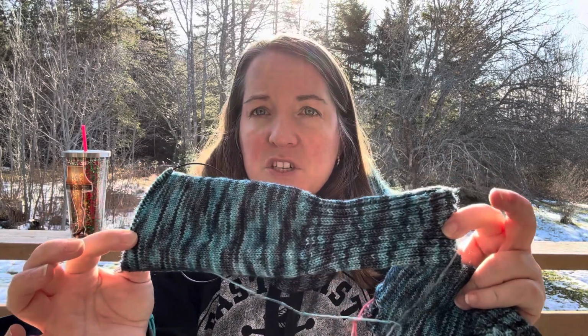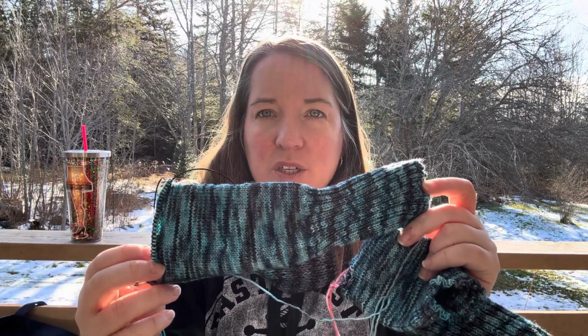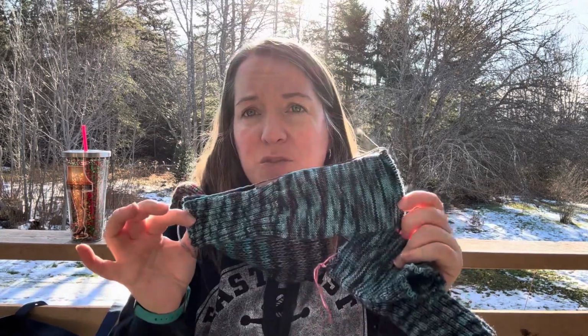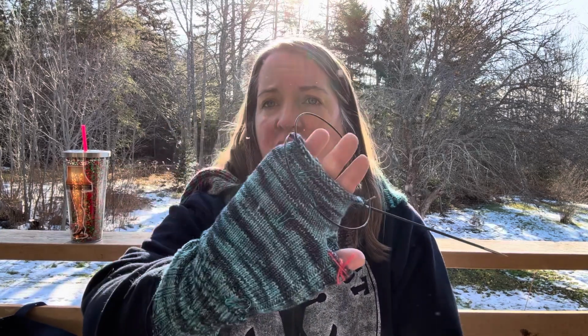This yarn is Fishnets yarn. Colorway is Rob Rory Zombie. It turns out that Fishnets yarn is absolutely still in business. I thought maybe they weren't, but they are. And this yarn has been in my stash for a really long time. I meant to look up how long. I will put it on the screen. But yeah, these are excellent.